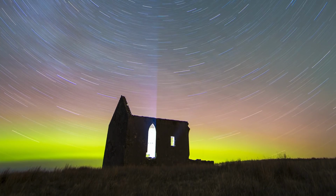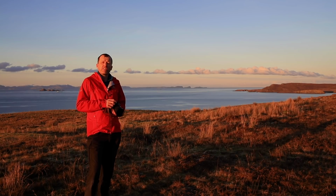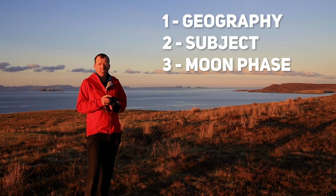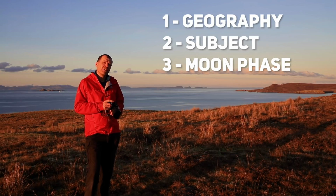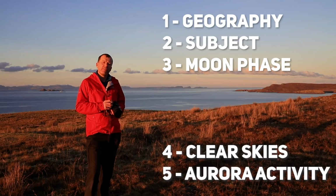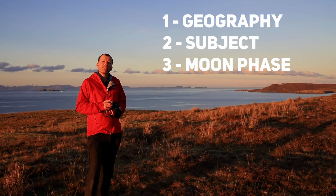There are 5 key factors we need to consider when taking aurora photographs. Now, the good news is that 3 of these are totally predictable or certainly within our control. The bad news is the other 2 are totally out of our control, so there's always going to be an element of luck involved. Let's look at the predictable ones first.